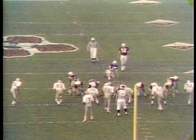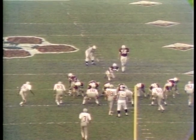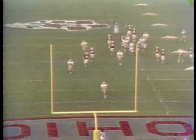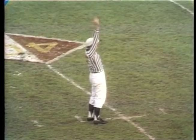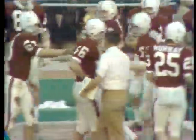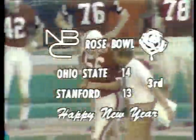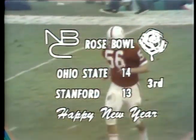A field goal here now from the 38 by Steve Horowitz, who's kicked one today. His kick is up, and it is good. That's a 48-yard field goal by Steve Horowitz, and it's a one-point ball game. Action will continue here at the Rose Bowl. The score, Ohio State 14, Stanford 13.